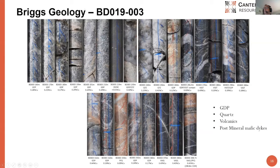This hole was basically collared in the intrusive and drilled towards the west, ending up drilling out into the sediments on the western side. We get quite strong alteration in the sediments along the contact: very fine magnetite, biotite, quartz veining, and disseminated chalcopyrite and possibly even some bornite. We can get up to 0.5%, certainly 0.4% copper in that contact zone, extending out sometimes up to 50 metres. So that's what the rocks look like in the core.